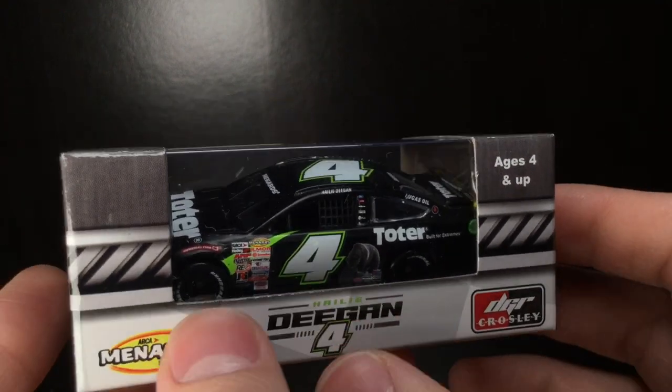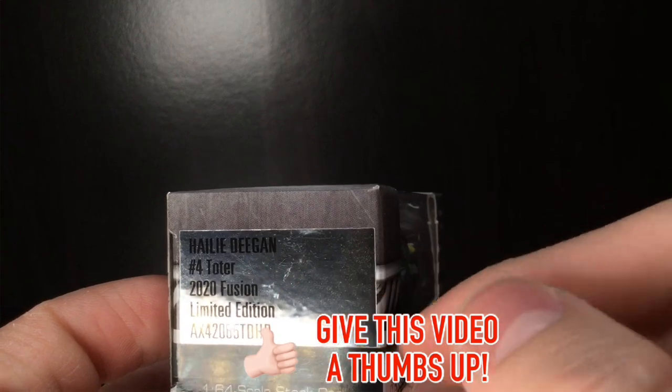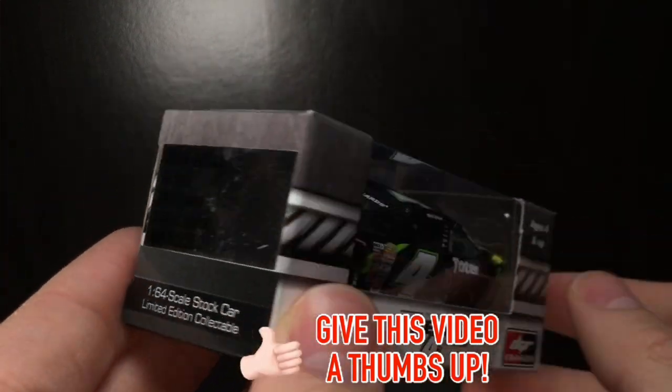Whatever a TOTER is, I haven't got a clue, but it's for DGR Crosley. It's the TOTER Ford Fusion. Yeah, the Fusion came back from the grave. Of course, you know, the ARCA Menards series.